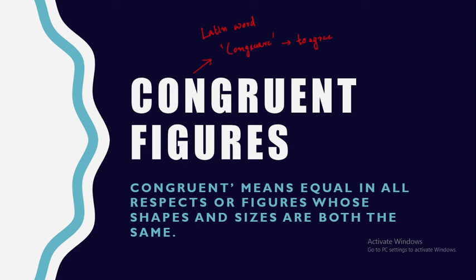So we can say that congruent figures are equal. That's kind of easy for us to remember, right? So the figures which are equal in all respects, in all aspects. Their shapes should be the same, their size should be the same. I think everything will come under that. Ma'am, once repeat the Latin word. Congruere. Okay, that's additional. You don't actually need that. Just look into that. It will be good if you learn all these names.